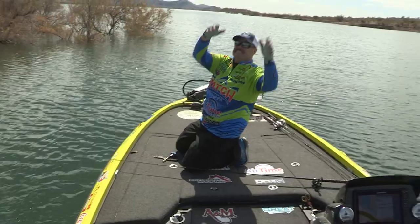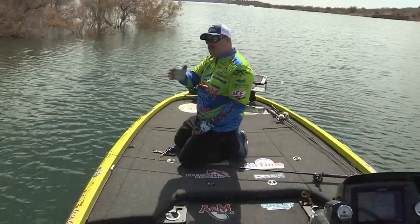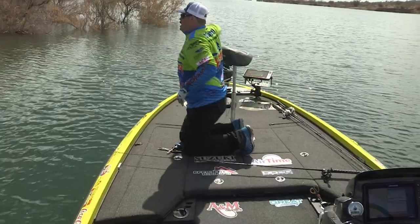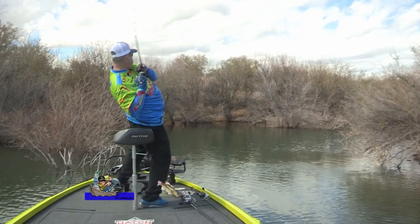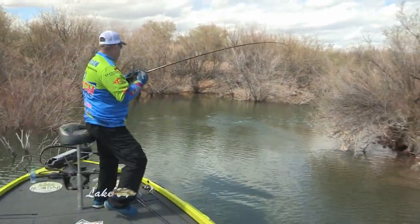Oh my goodness, and that wasn't the big one. I saw a bigger one swimming in there as we were coming up, and I'm like, boy, that fish is kind of deep. Got him. Well, that's a good fish too. Oh yeah, that's what I'm talking about right there.